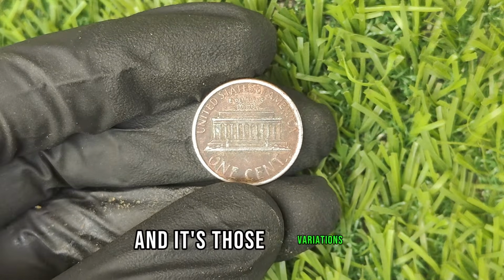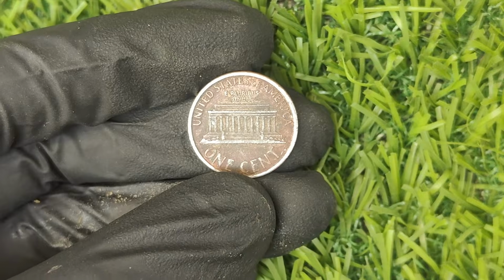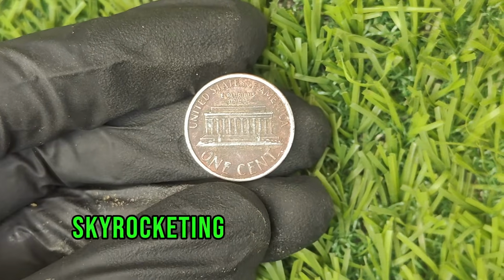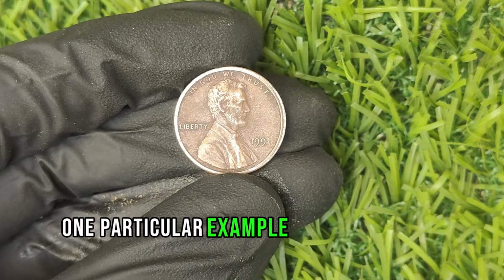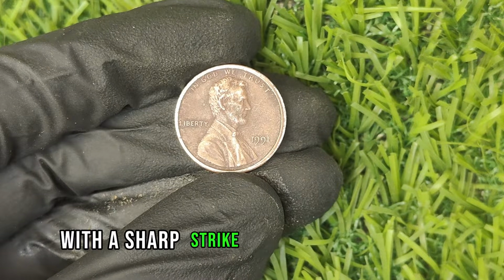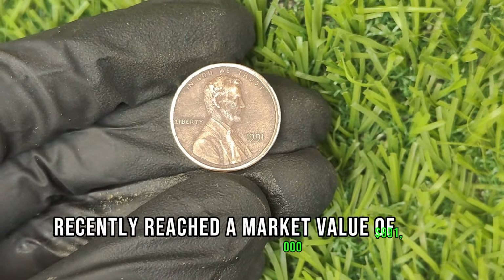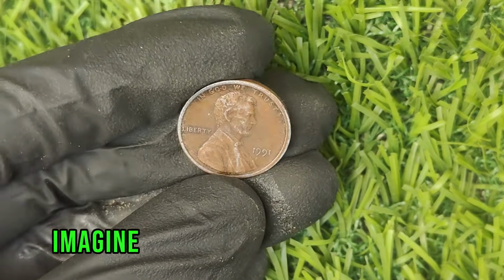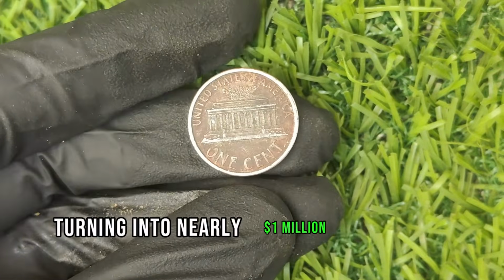And it's those variations, the rare few with unique minting errors, that have fetched prices skyrocketing into the hundreds of thousands and beyond. One particular example, in near-perfect condition with a sharp strike and flawless luster, recently reached a market value of $991,000. Imagine that, a coin worth less than a cent turning into nearly $1 million.